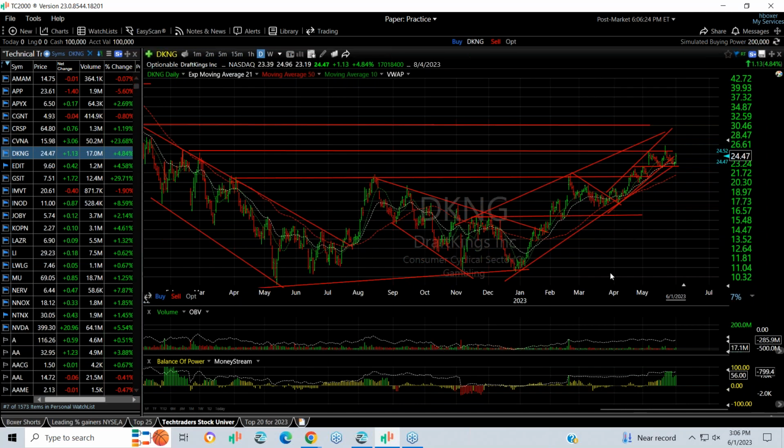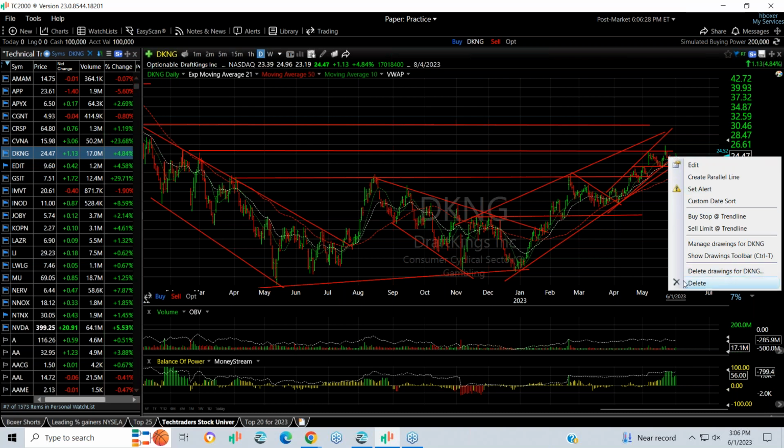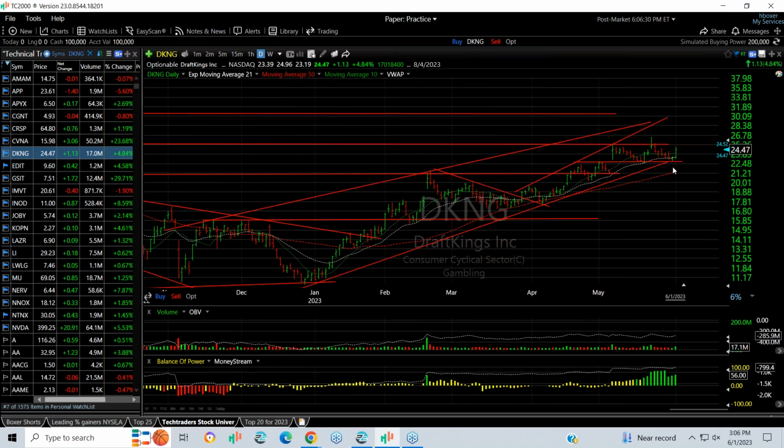DraftKings continues as a tech trader swing. I love the overall base, the rising channel it's in play. Currently holding right at the trend line and lateral price support, and a move through that level, say 25.5, might get you into the high 20s, maybe 30.